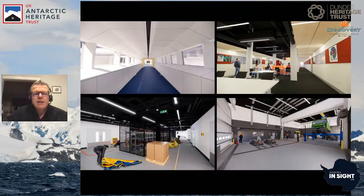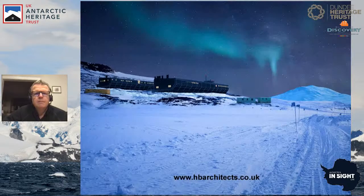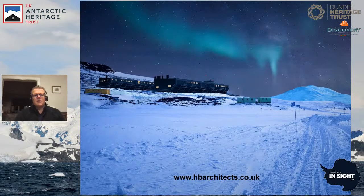And here you can see how that spirit is then applied through the base, even in the most workmanlike spaces, such as the vehicle workshop. And here we see the station operational. It'll be operational from 2028 underneath a spectacular aurora with Mount Erebus in the background.